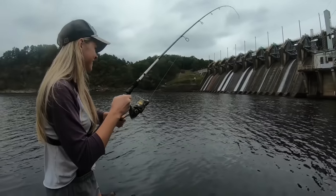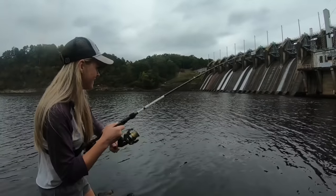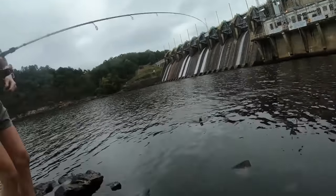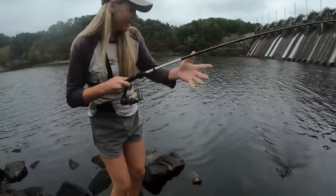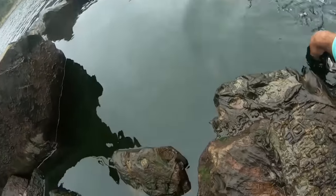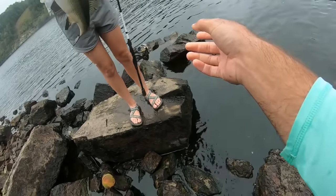This is a nice fish. And he had some good colors too. Oh yes. That is what we came for. Woo! Oh yes. Wow. Oh my gosh. That one's got like something on his face. He looks crazy. I got him. That fish is crazy looking.